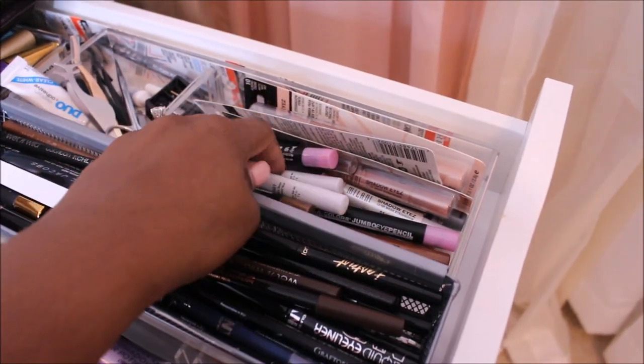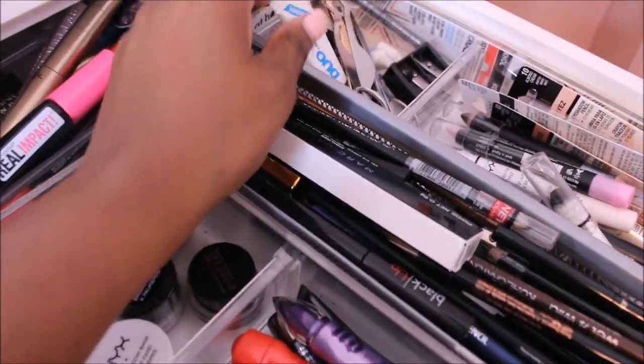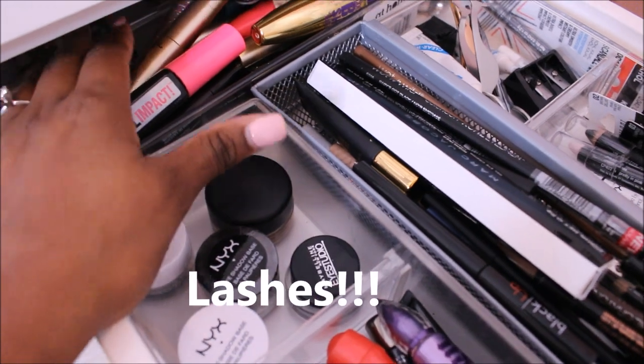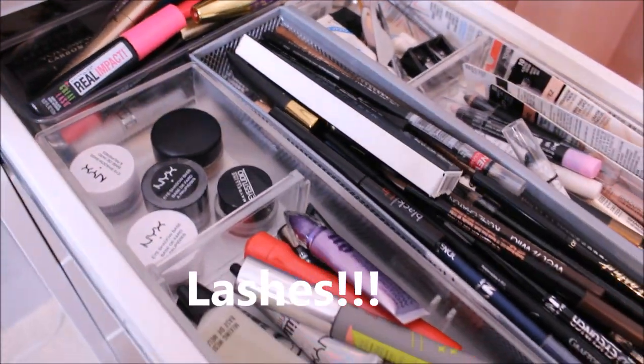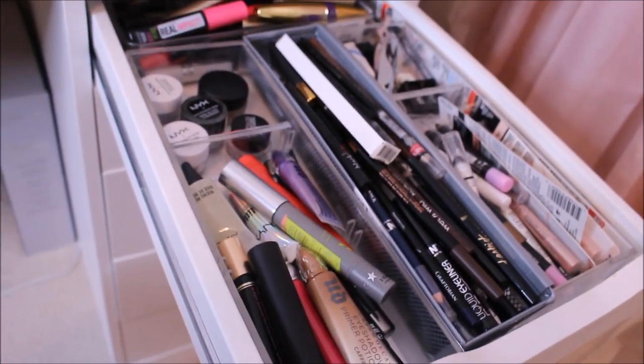Right over here, I just keep jumbo pencils. Right back here is just where I keep everything I use to do my brows. And back here, I just keep my most used mascaras. So that is what I keep in this top drawer.